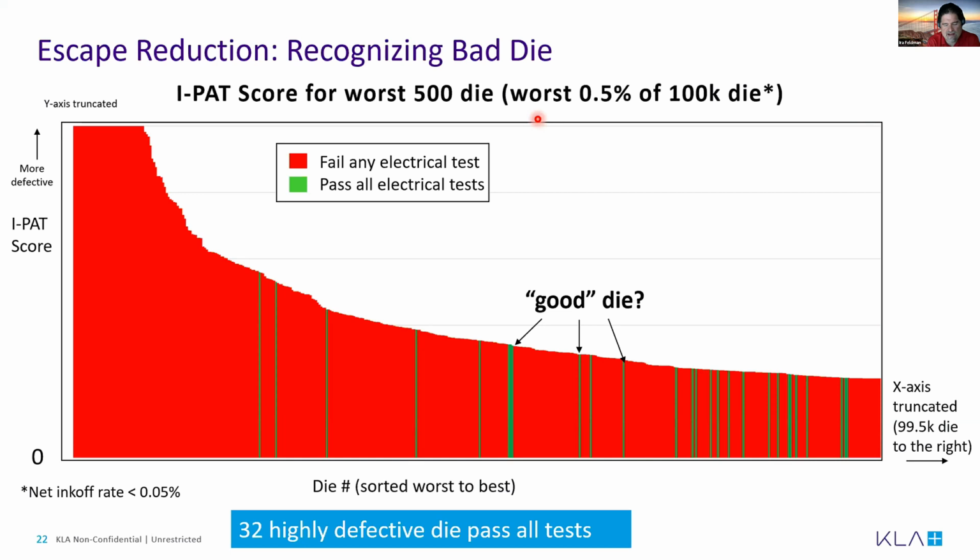And these 32 die, after you were done, did they ship them, or did they just scrap them? No, they scrapped them. They're building confidence in the IPAT score as a shift left method to scrap them out now. When we went hunting for these, we thought we were looking for tiny little latent defects. And shockingly, a lot of the defects in this population were big particles, big shorts, big opens, misprocessing areas like dishing, where the die was obviously going to be dead. So we were very surprised at the size of some of the defects that can make it through.